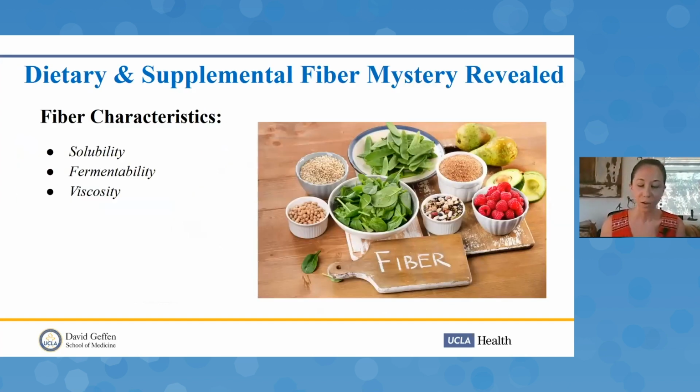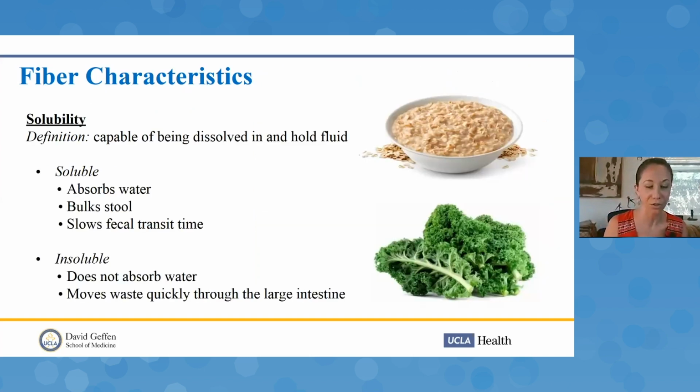Any fiber conversation should really start by talking about fiber characteristics. For instance, we need to be looking at solubility, fermentability, and viscosity when we think about the type of fiber that we want to offer to people. We're going to get a little bit into the weeds here, but I promise that we will emerge on the other side with some practical clinical tips that you can hopefully use with your patients. So let's start by going into solubility.